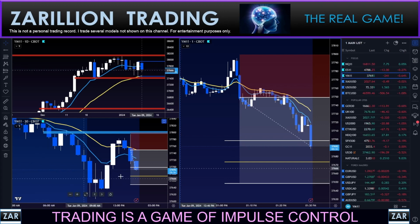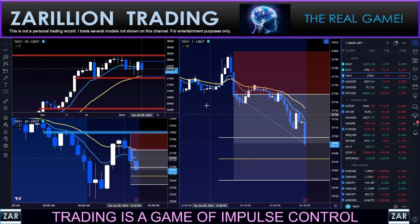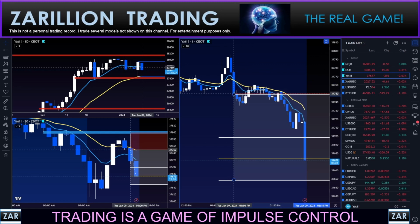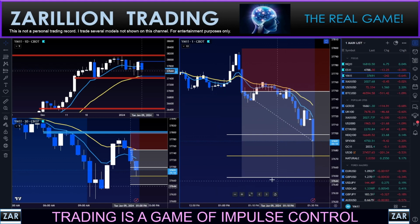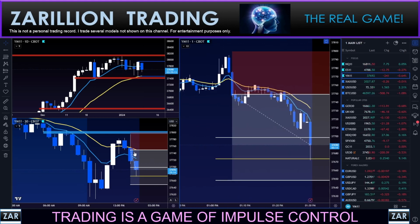And target 1 has been hit, so the 1 hour all or nothing trader has left the game with full profitability. And of course, the 2 hour move stop to break even at 1 hour has moved their stop to break even because we hit 1 hour. And now the 1.5 hour trader has just hit full profitability as well and has left the game. And only the 2 hour all or nothing trader is sitting here waiting to see what happens from here.